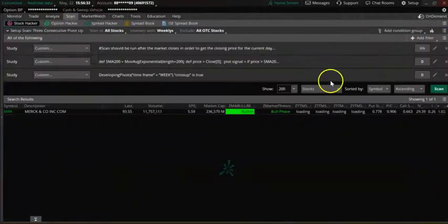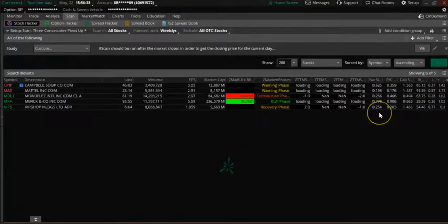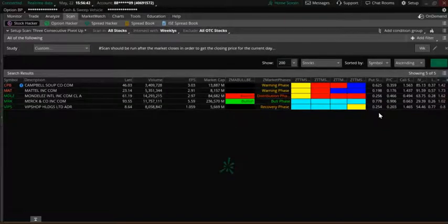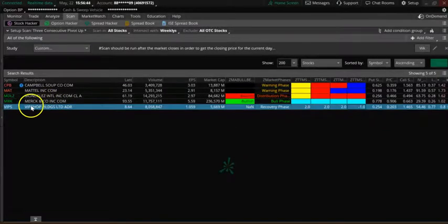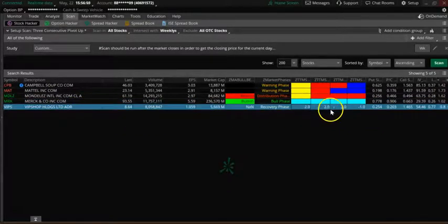Let's look at the scan. Let me get rid of these 2 indicators and see whether we're getting anything else. The only thing we can look at is VIPS, which is a little yellow here, and all red here.